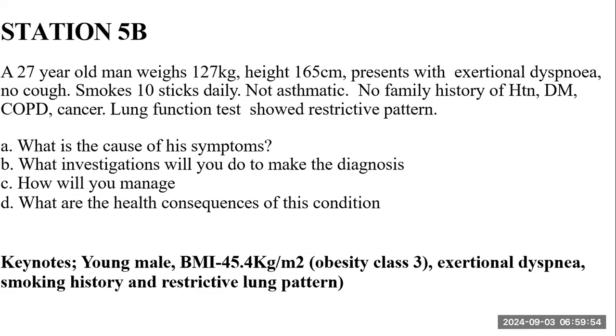Okay, so the question goes, a 27-year-old man weighs 127 kg, height of 165 centimeters, presents with exertional dyspnea, no cough, smokes 10 sticks daily, not asthmatic, no family history of hypertension, DM, COPD, cancer, lung function test showed restrictive pattern. What is the cause of his symptoms? What investigations will you do to make the diagnosis? How will you manage? What are the health consequences of this condition?